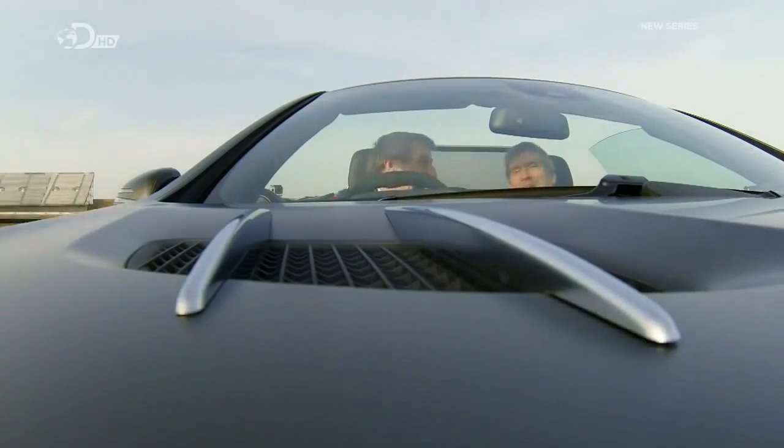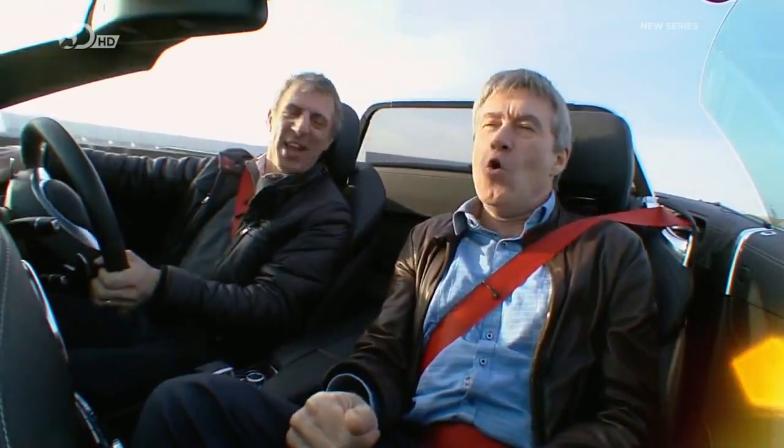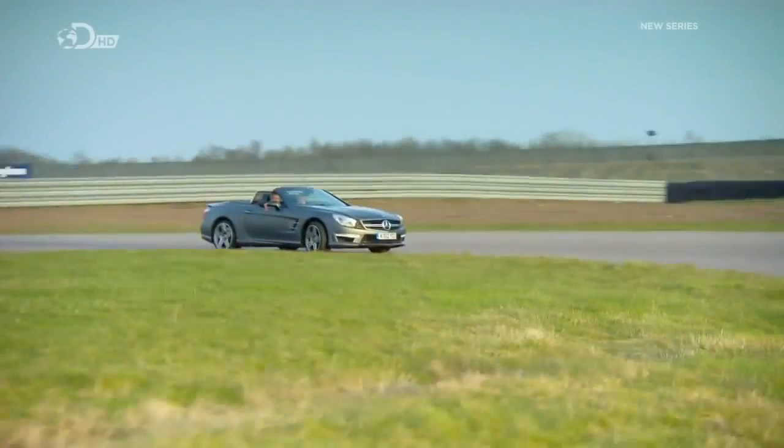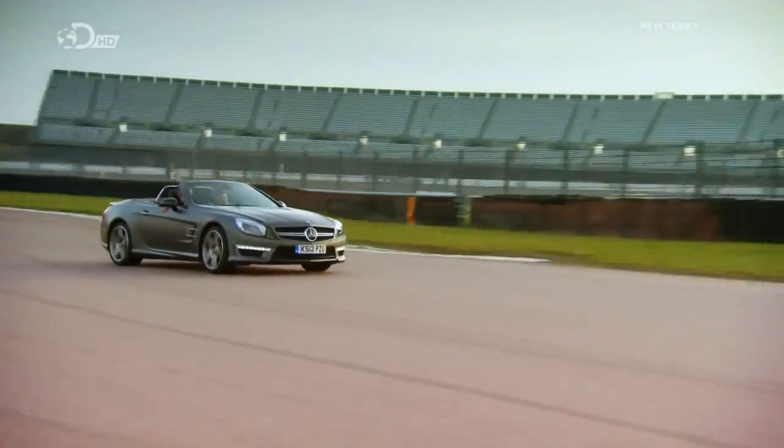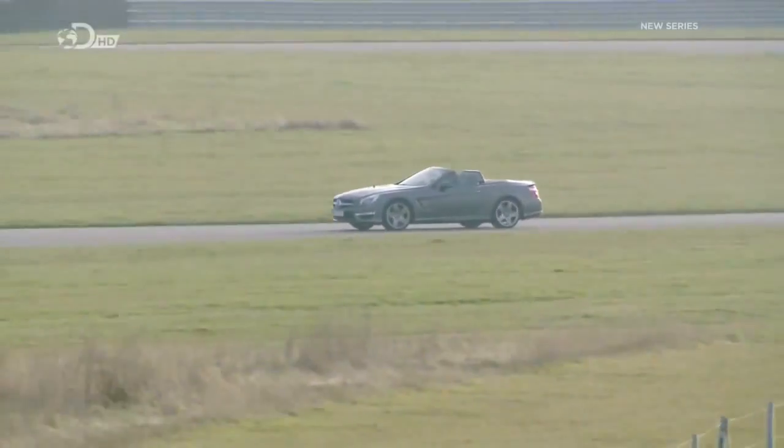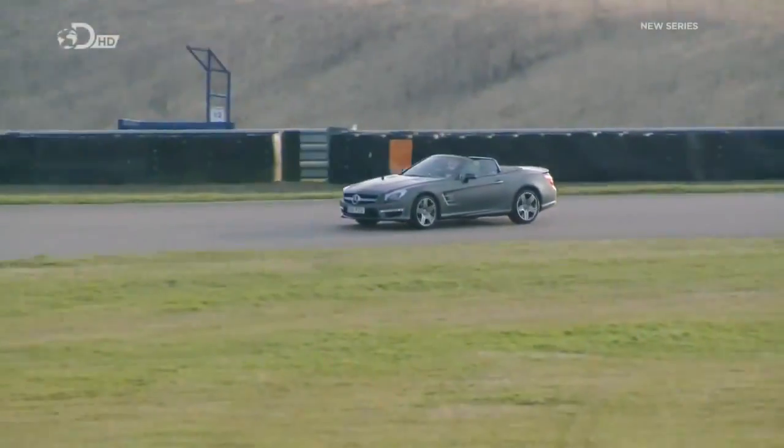I'll tell you, this feels quick. Oh, there's an apex. A bit of understeer there. Apex over there. Do you want to go and see that apex? No, I don't like it over there. But there's an immediate and rather serious issue. While the R8's stability control was very subtle, the Merc's, well, it's a meddling little mistress.